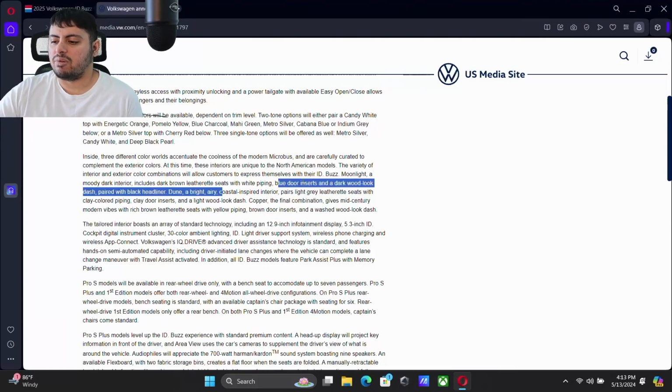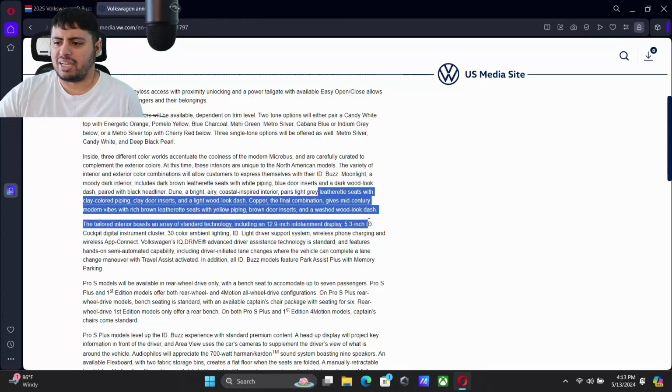These are all going to be leatherette seats. It's not going to be like full leather. It's going to be VW's leatherette seats. They've been doing it for like decades. It's decent seating. I have the same leather in all of mine.